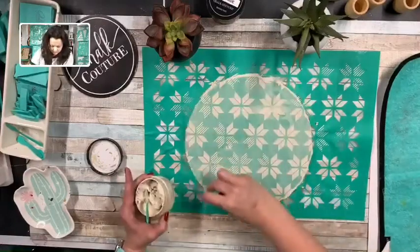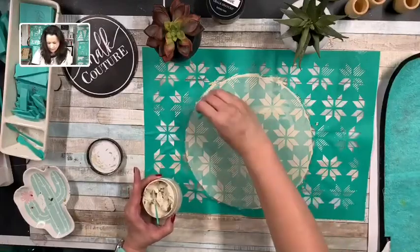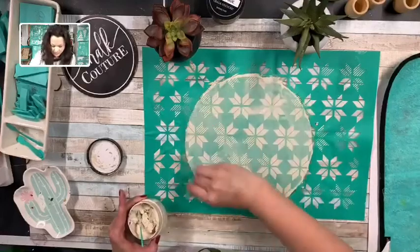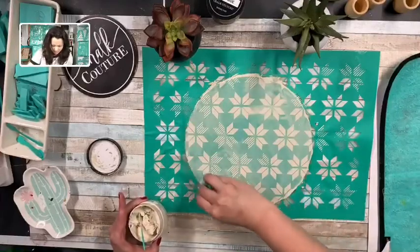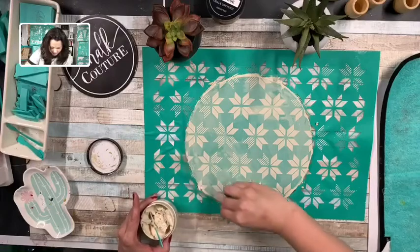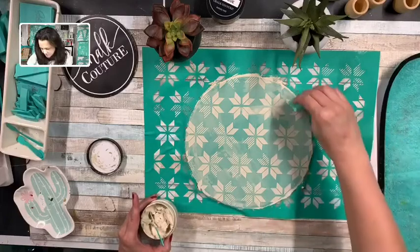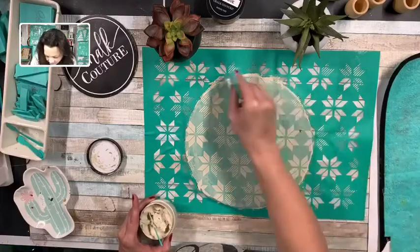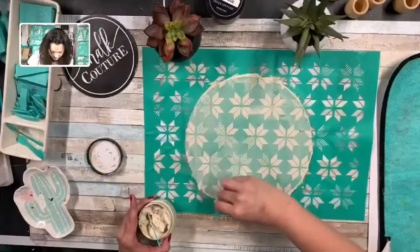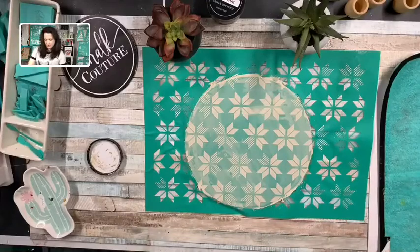So let's go like this. And then get off all of the extra. There we go. I think we're good. It's always a little tricky going around the circle. You want to make sure you have enough around, but you don't want too much so that it drifts over the side. Okay. I think we're good. I think this dune was a good pick.